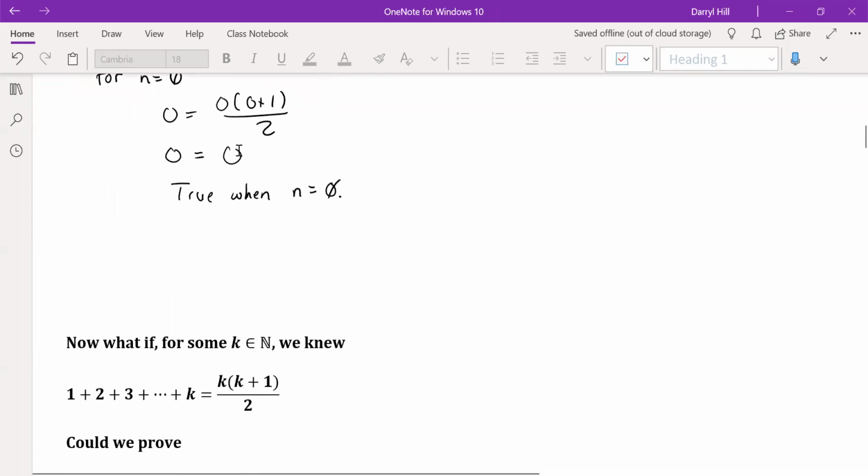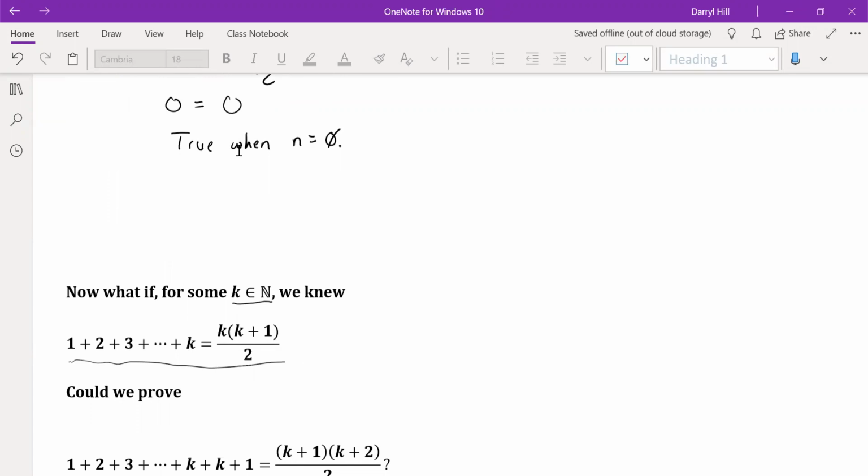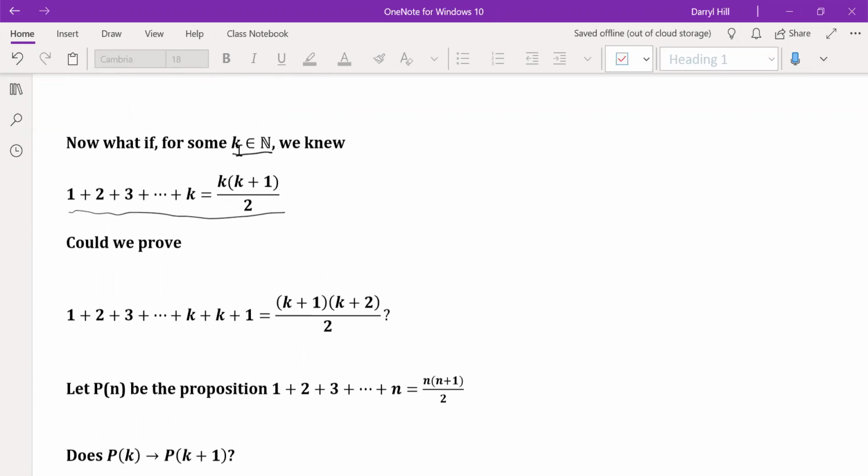So let's look at now, what if for some k that's in the natural numbers, we could assume that this was true, or we knew that it was true. So could we prove it for the next highest value of k? So here we're summing up from one to k, and here we're summing up from one to k plus one. If we substituted k plus one for k, then we end up with this expression. So this is sort of the equivalent thing, but for the next higher value. So let's try and prove that.